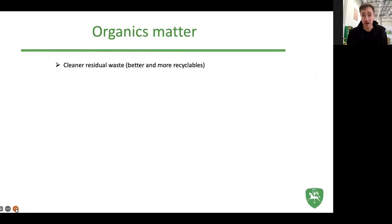Now, let's move. Okay, why we should get that organics and why we should do better. So first, if we take the organics out, if we separate it at home, we get much, much cleaner residual waste. It basically doesn't have any moisture. So it's opportunity to get more and better recyclables out of the residual waste. Of course, if we are not good at recycling, not good at separating packaging waste, because a lot of those recyclables comes out of the package.